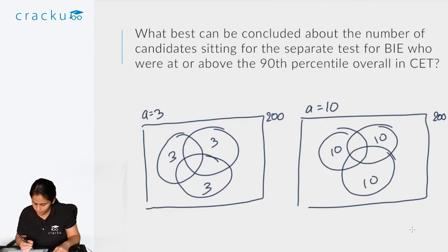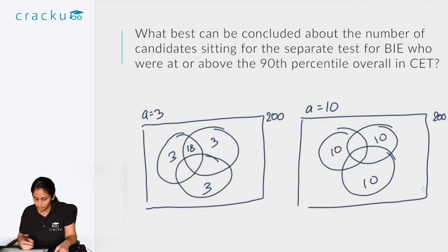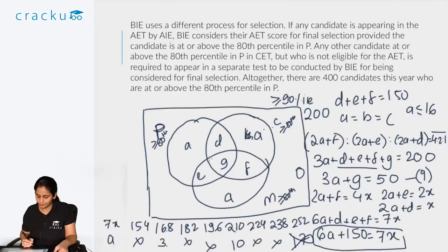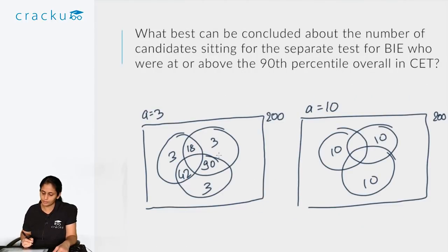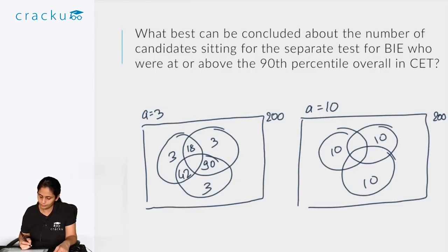So this value is 18. Then we have 2a plus e is equal to 2x. 2x is essentially 24 into 2, that is 48. 48 minus 6 is 42. So e is equal to 42. Then we have 4x. So 4x is 96. 96 minus 6, so f is equal to 90. And 3a plus g is equal to 50. So 3a is 9, so g will essentially be 41. This is the Venn diagram we have in this case.